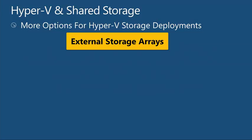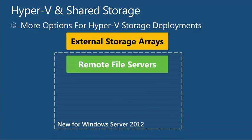So part of this has been we've enabled a whole lot more options for doing highly available storage. We've always had DAS, direct attached storage, but that's not highly available. In the past, with Hyper-V, our answer for highly available storage has been an external storage array, and it's either to use a SAN or to use an iSCSI device. So in Server 2012, we're adding a whole bunch of new options.